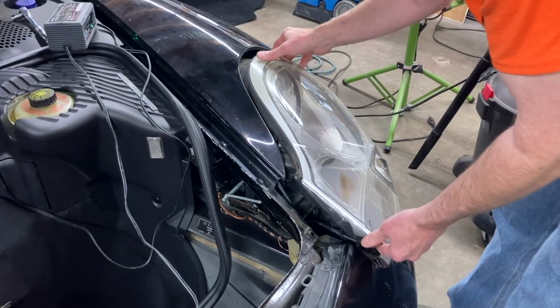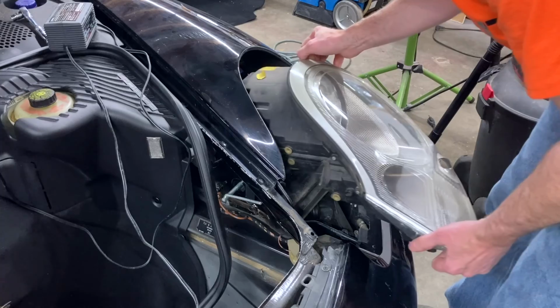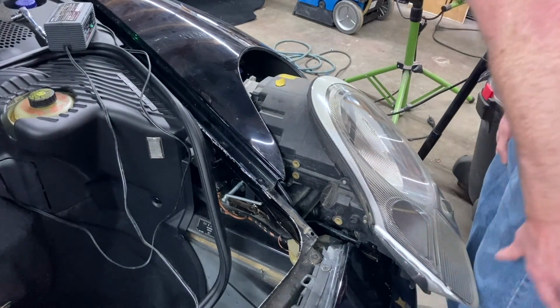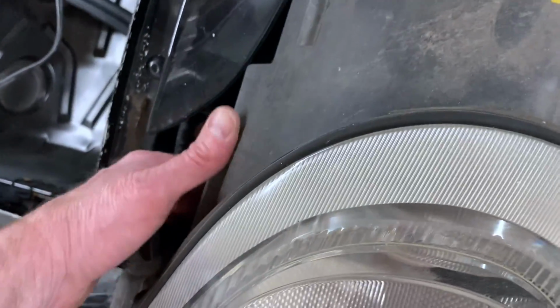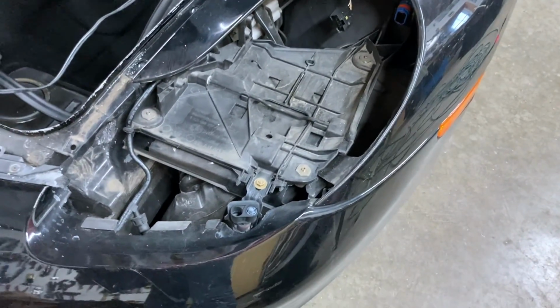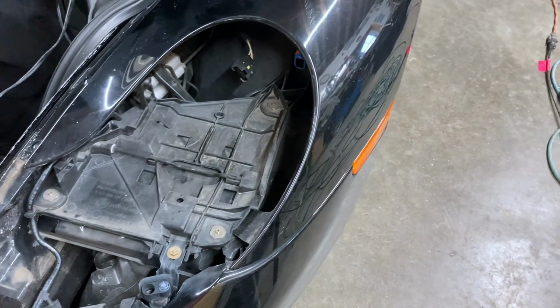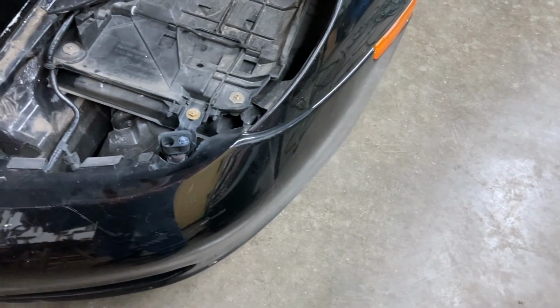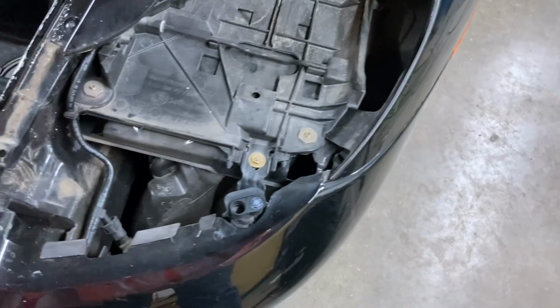Yeah, check that out. I mean, you know how hard it is to get the lights off regular United States vehicles? And this whole headlight just slides right out. So then that gives you access to all the bolts and stuff to get the bumper off and help to get the fender off.